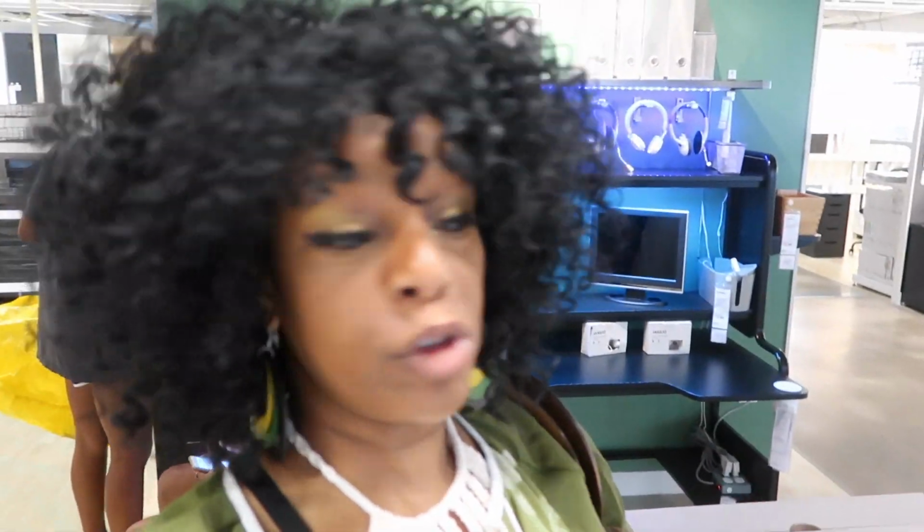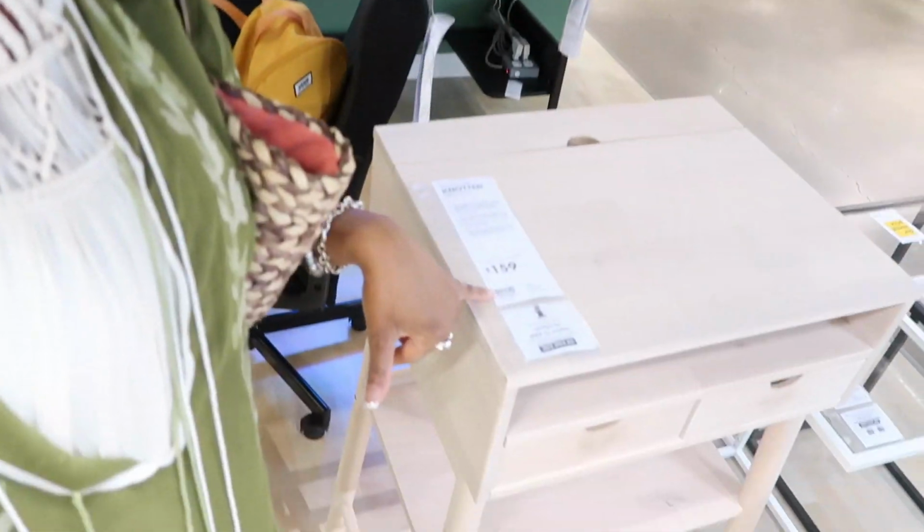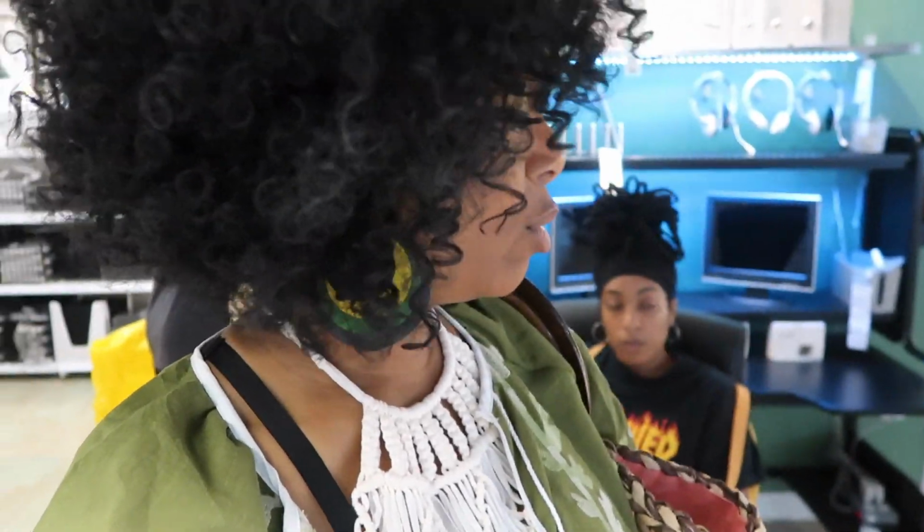So this right here is a stand-up desk. If you're looking for other alternatives in your classroom, this is $159 at Ikea. That's cute. If I didn't have all this stuff in my classroom, I would easily invest in 2 of these. Put it on the wish list. Well, I don't know if you can get this on your wish list. Start a fundraiser, do a GoFundMe.